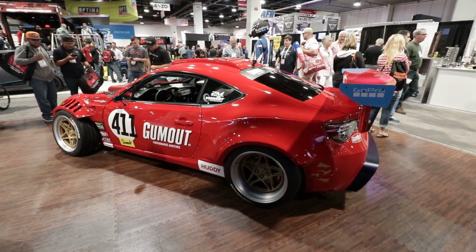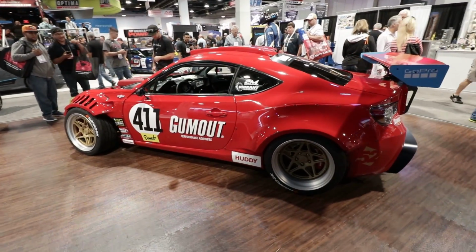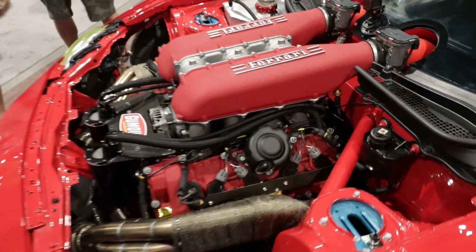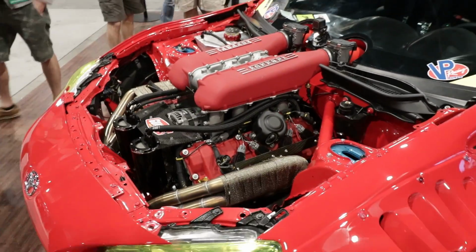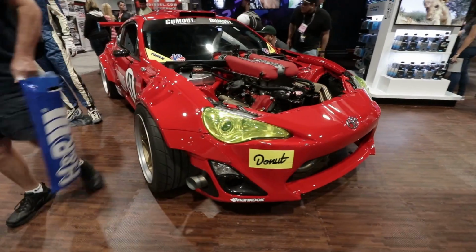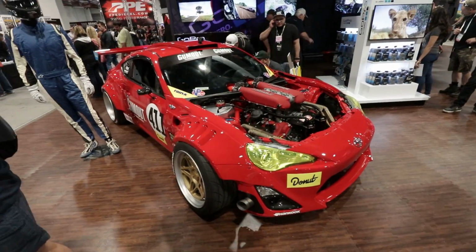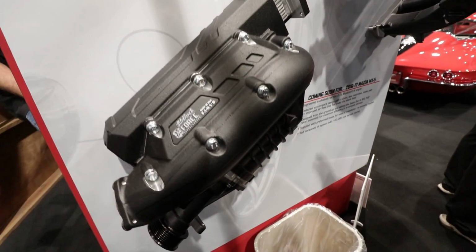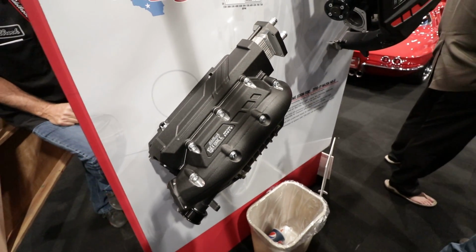The internet's been abuzz about Ryan Turks' 458 swapped FRS. The attention to detail on this swap and build is absolutely amazing. ND Miata owners can expect the supercharger offering from Edelbrock in early 2017.